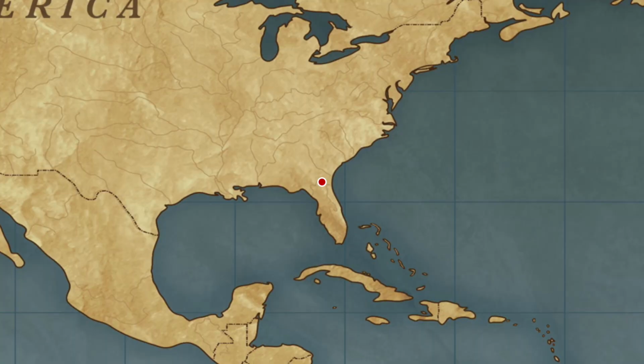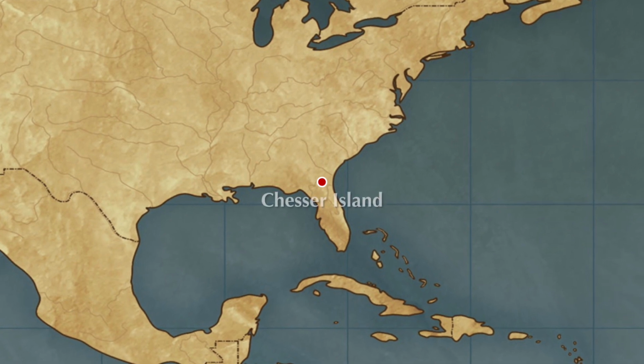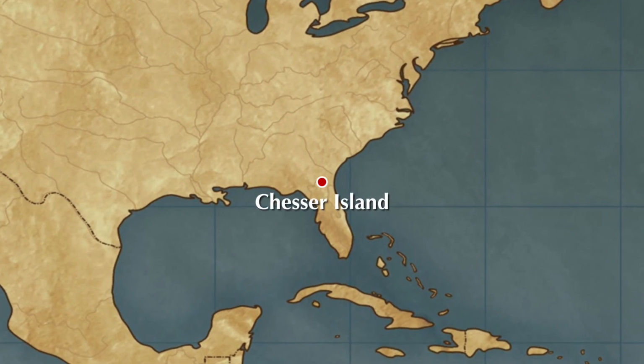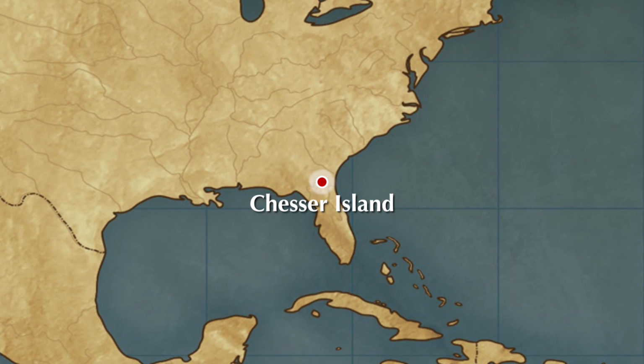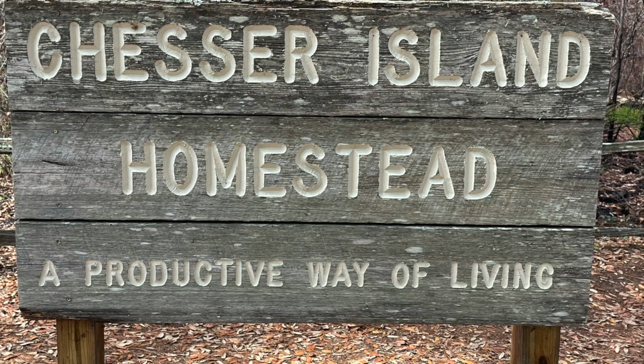Okay, Minorcan Navy, here we go on another field trip. This one into the Okefenokee Swamp on the east side. This is near Folkston, Georgia, in the U.S. Fish and Wildlife Service's refuge park there, the main entrance, if you will. And we're going into Chesser Island, into the Homestead.